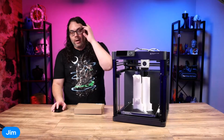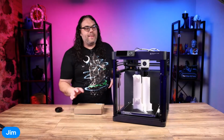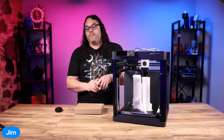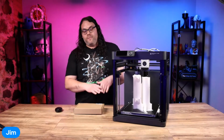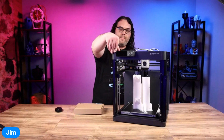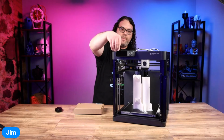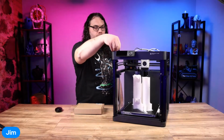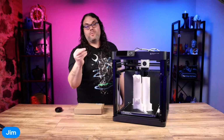Closed source tied to a cloud. It's not tied to a cloud at all. This one I registered finally after the stream last night. I didn't register during the stream. You don't have to register this thing. You don't have to do anything. You just use the SD card. It sits right in the top here. You pop it in. You use your slicer. Throw your print on your card. Throw your card in.